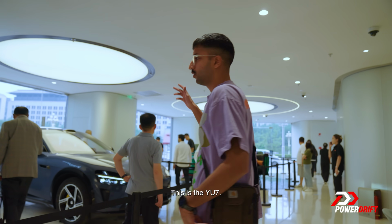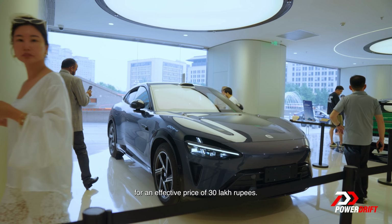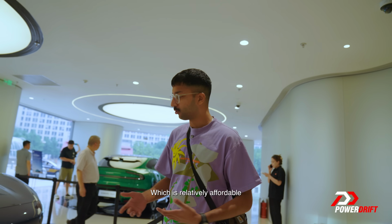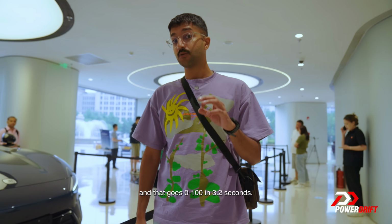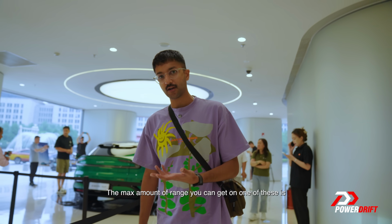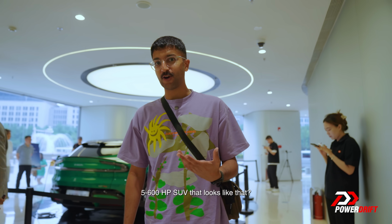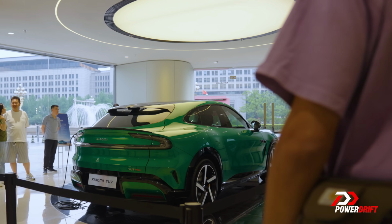This is the YU7. This was launched yesterday in China for an effective price of 30 lakh rupees, which is relatively affordable for the kind of specs that they're offering. It goes up to 40 lakh rupees and that goes 0 to 100 in 3.2 seconds. The max amount of range you can get on one of these is about 835 kilometers. 600 horsepower SUV that looks like that at 40 lakh rupees.